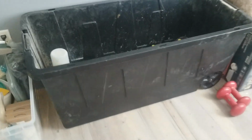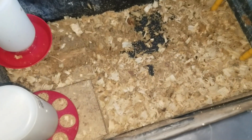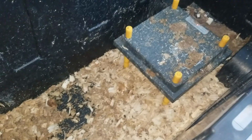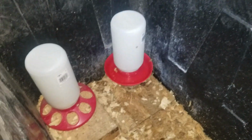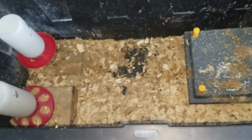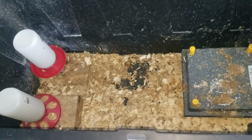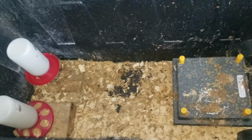I want to show you exactly what this looks like inside here because it's pretty nasty. 10 grown chickens at 6 weeks are pretty much cooped up in this space, so they poop all over the place. They step on it, they walk on it, they mat it down. Some of it's diarrhea, it gets on the walls, it gets in their food, it gets in their water. It was just time to bring them outside. I'm going to be cleaning this mini coop up and possibly be introducing some more chicks at another point.